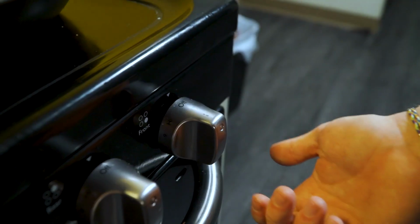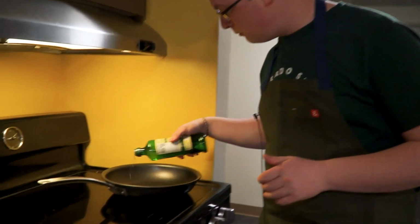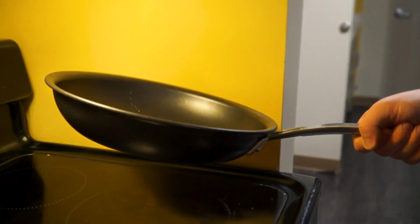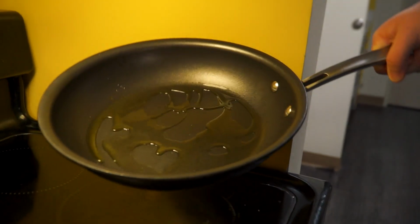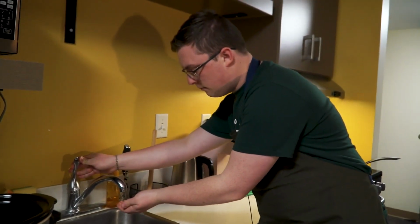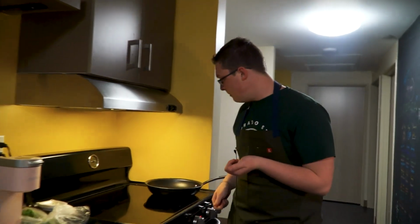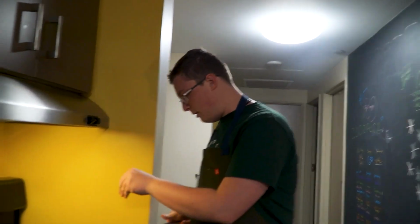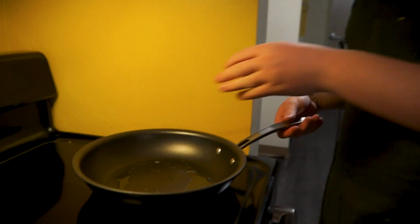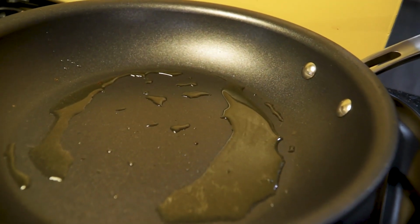So what we're going to want to do first is turn on our pan. We're going to put that on medium heat, and we're going to put in a little bit of olive oil. Make sure that the olive oil is fully coating the pan. To make sure that the pan's ready, get a little bit of water on your fingers, enough that it'll drip. Then you're going to just get a couple of drops in there. Once the water hits the oil and it starts crackling, then you can put in the meat.